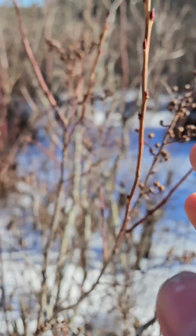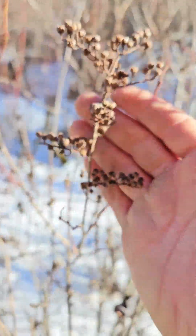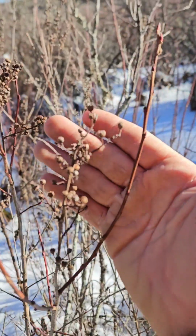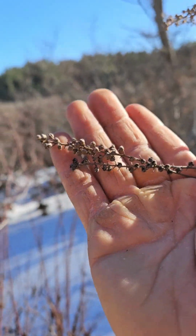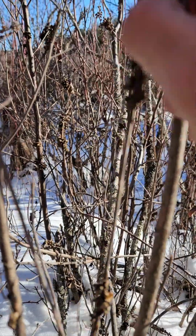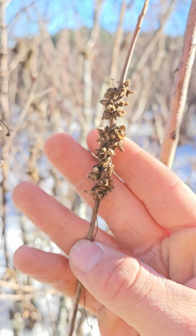Beautiful. This Lyonia is gorgeous. One of my favorite blueberry shrubs. I mean, I say everything's my favorite, and that is true. Growing here in the bog with the Clethra alnifolia, the beautiful clethra. And there's your beautiful azalea. Forget about Cuscuta, which is this little parasitic plant, also called dodder.